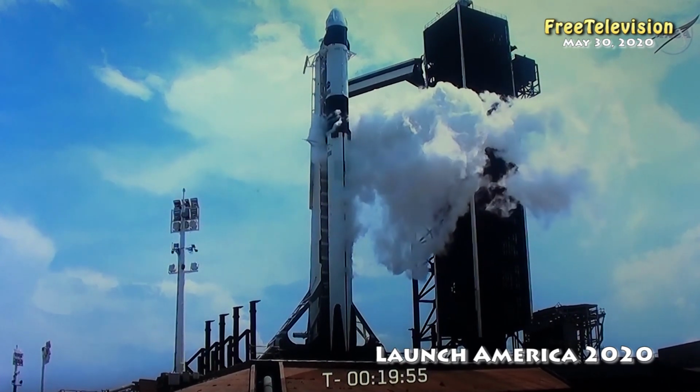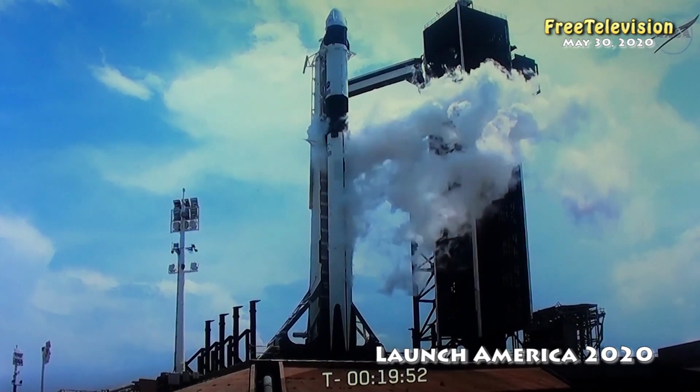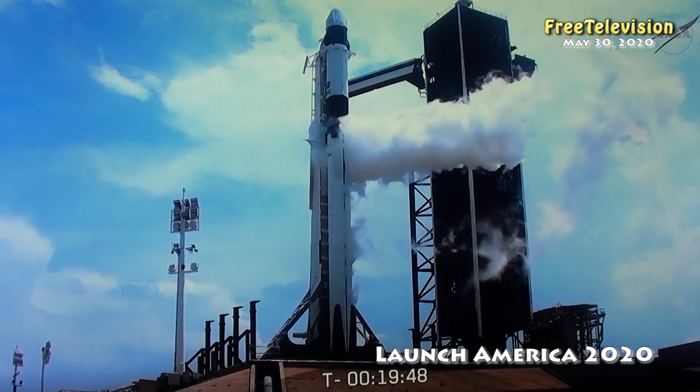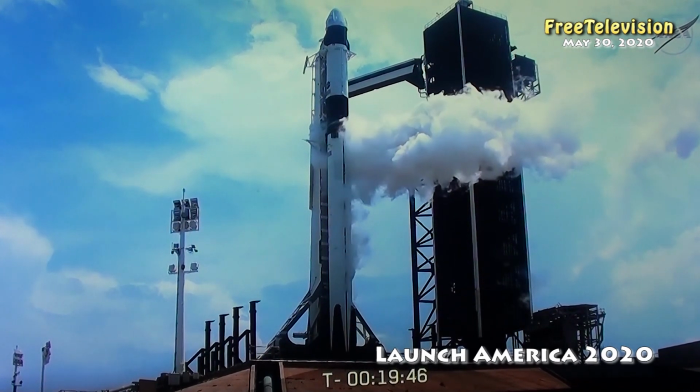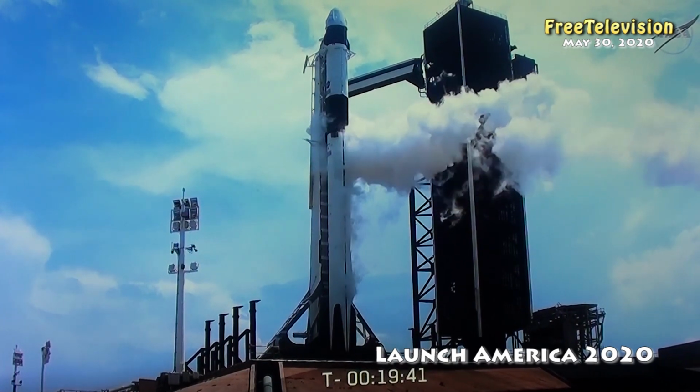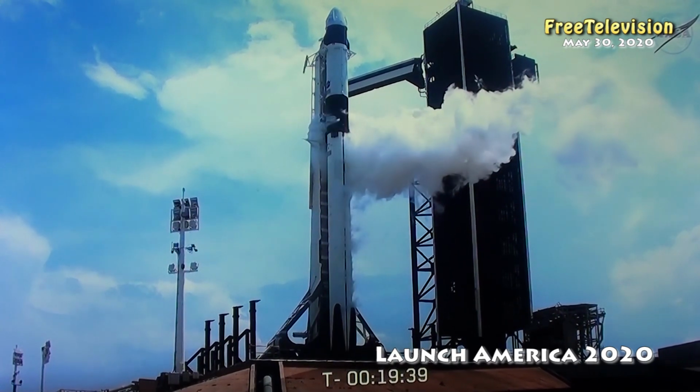We did begin propellant load at T-minus 35 minutes. Fuel loading on the second stage, I believe we just heard the call out that it is complete. First stage fuel load is continuing, and right now that's about 60% of the way full.